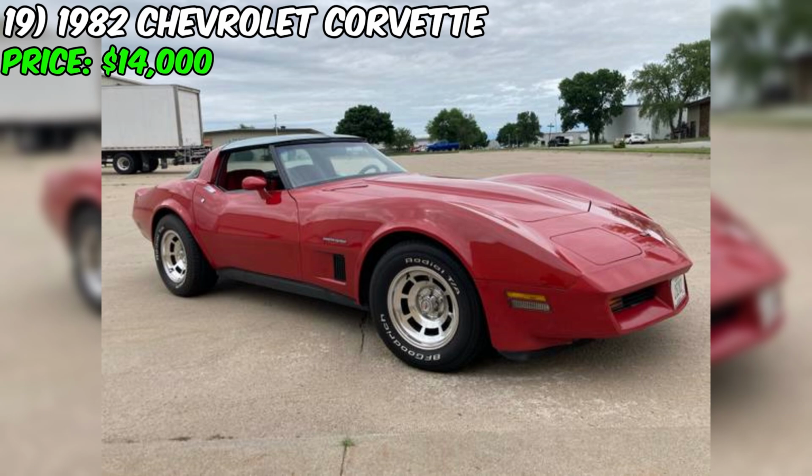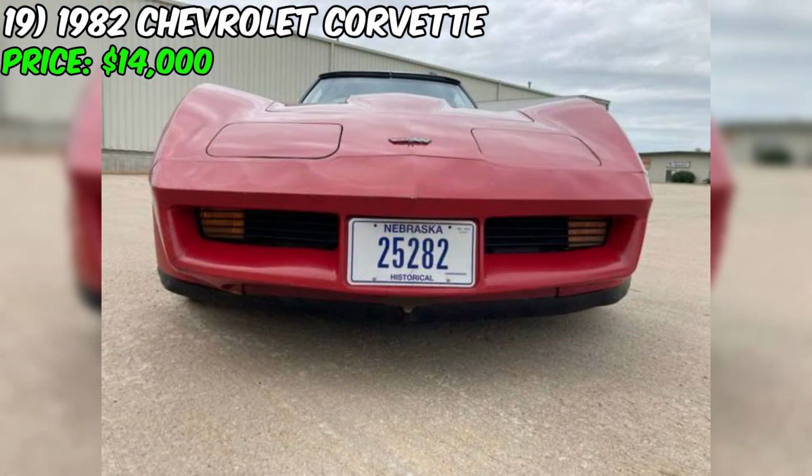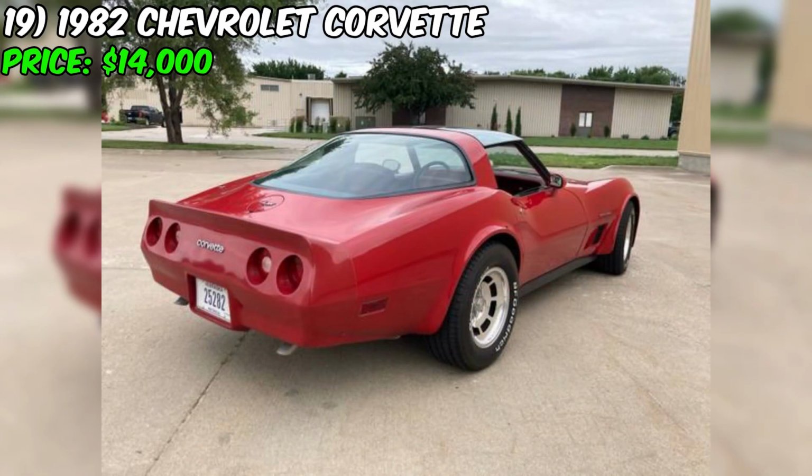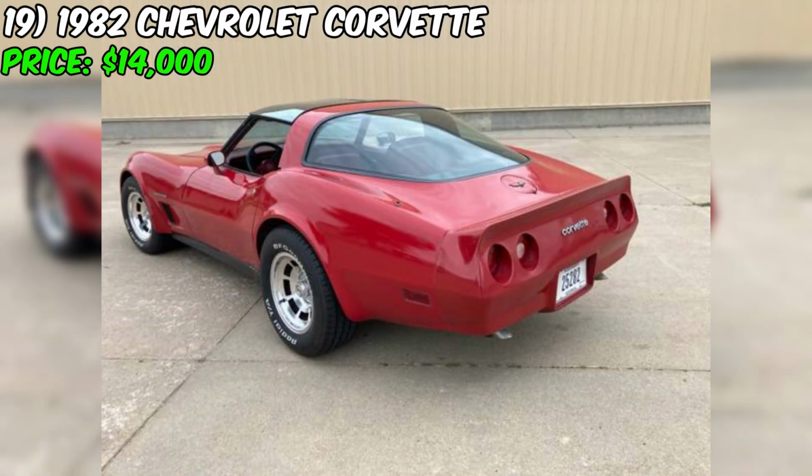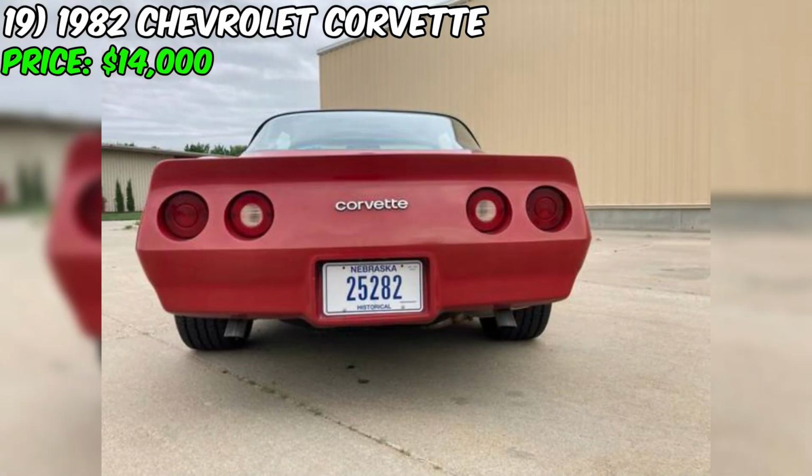Of course, as with any used car purchase, it's always a good idea to do your due diligence before handing over any cash. The seller mentions that this Corvette is being sold as is, with no warranty, so you'll want to make sure you get a thorough inspection done by a qualified mechanic. You'll also want to ask the seller for more details about the car's history, maintenance records, and any other relevant information. But if everything checks out, this 1982 Chevrolet Corvette could be an incredible find for any collector or enthusiast.